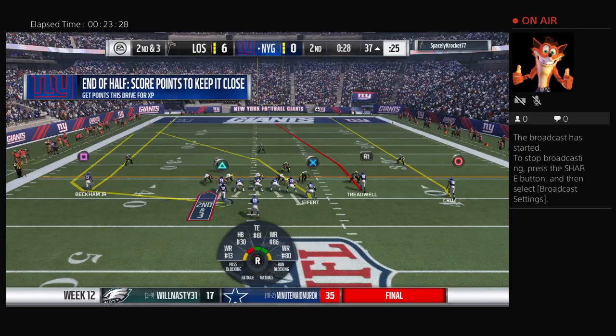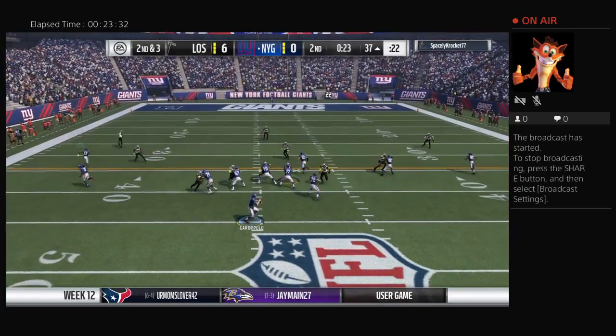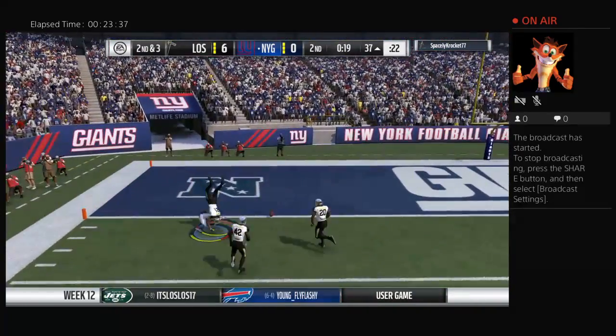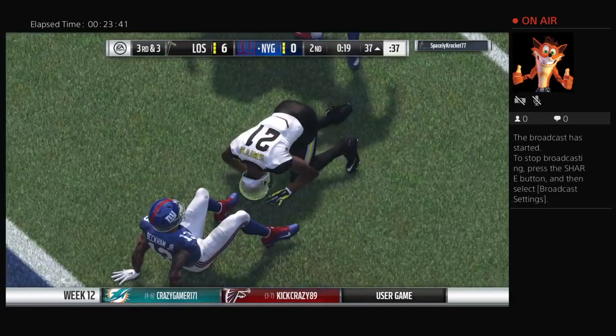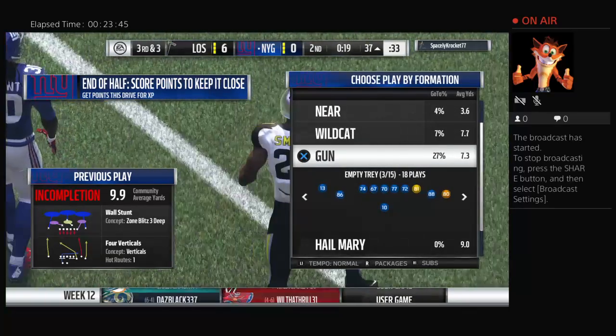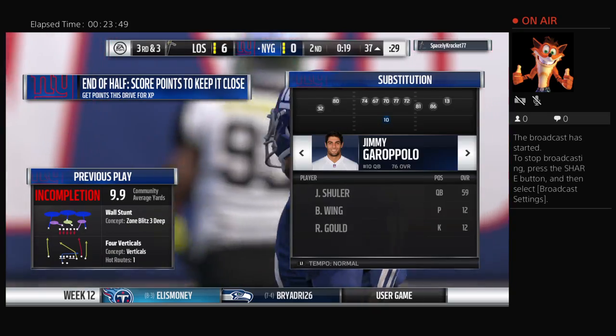Halfback sent in motion. Garoppolo again. He's going to let this one go deep. And he knocks the ball away, and it falls incomplete. Well, he decided to air it out a little bit on that play, take a shot downfield, but the coverage was really nice, able to get a hand in and tip it away.